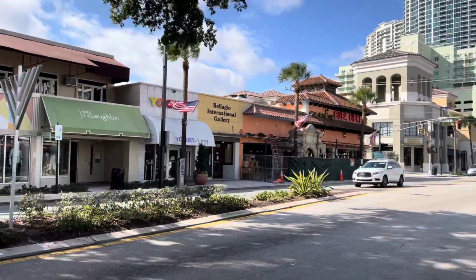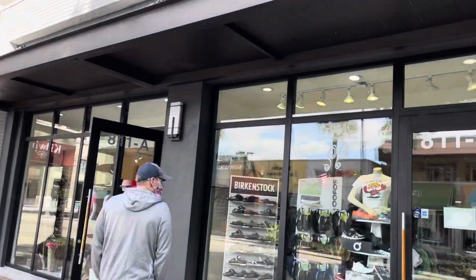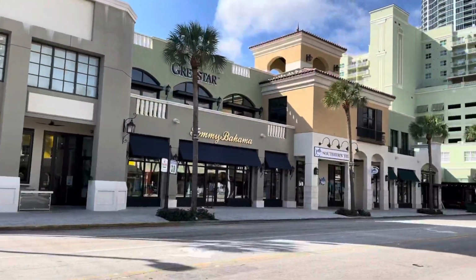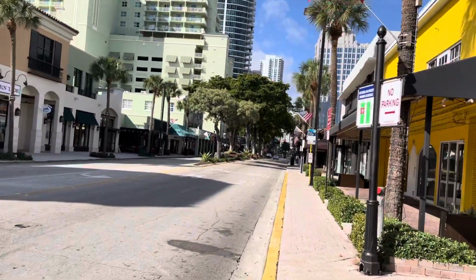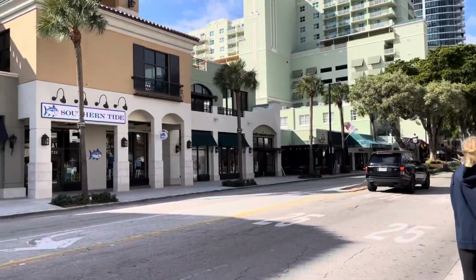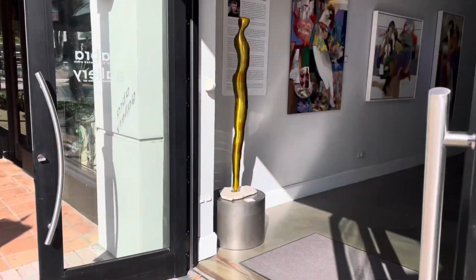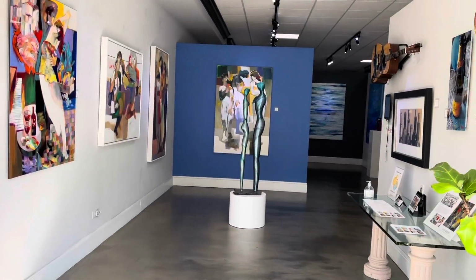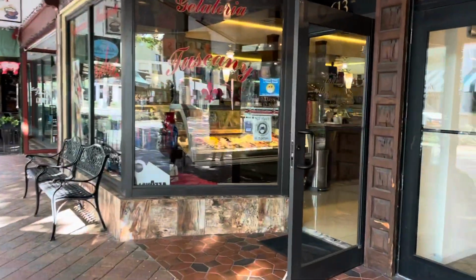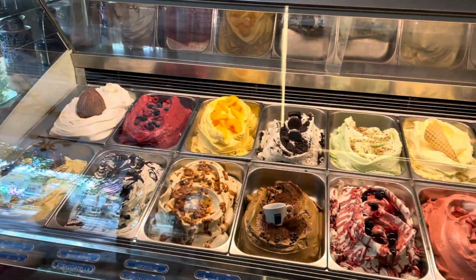There's a couple of options on this street for ice cream and gelato too. There's a Kilwins if you want ice cream, and then there's a cute little gelato shop. Everything in here looks so good.